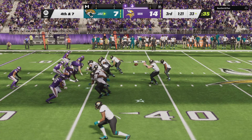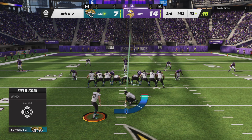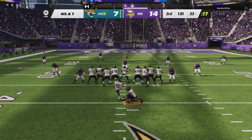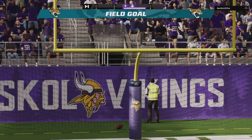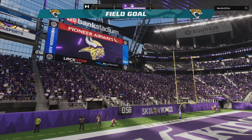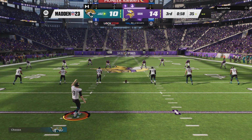That call makes sense because they've been throwing it well on this drive, and once again they show passing formation, showing the shotgun, and they ran out of it. That's a nice play by them defensively, though, to hold it to a short game. So they were facing the deficit coming out of the locker room at intermission, and at least they're able to get the field goal to cut into that deficit.